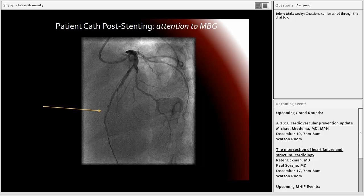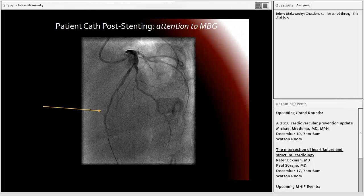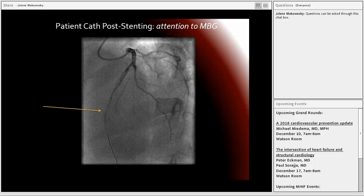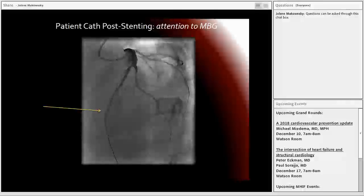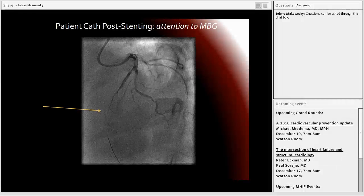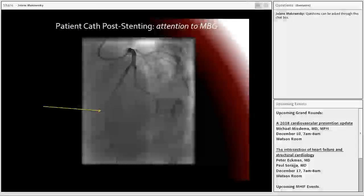And you can see that, indeed, we've restored essentially epicardial flow through the LAD. But it probably doesn't project that well with the lighting in here. If you look at the arrow here, as the dye clears from the vessel, you see this halo of persistent dye that's sitting in the microvasculature. And this is an abnormal myocardial blush grade, which suggests that we have microvascular congestion and reperfusion injury.